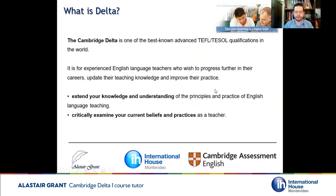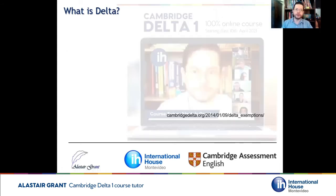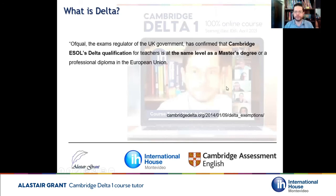This is one of the things it gave me that helped me so much in my teaching: examining your beliefs and your practice as a teacher. And it will also help you look at teaching in different contexts and very, very significantly help you to develop your career and apply for more senior roles. So why does Delta help so much with this?